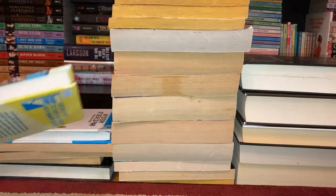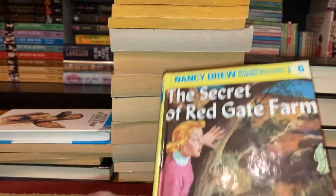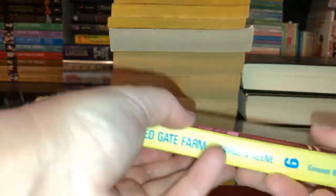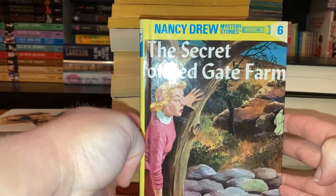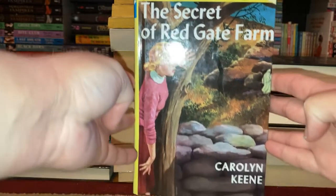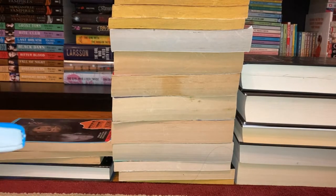So next in this stack was one of the Nancy Drews that I'm missing. Now these are the kind of Nancy Drew and Hardy Boys that I collect with the yellow and blue spines. So this one is number 6, The Secret of Redgate Farm. And I was missing this one. So all of these came so far from the bookstore in the video that let me film.